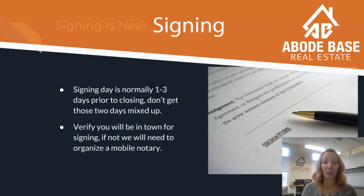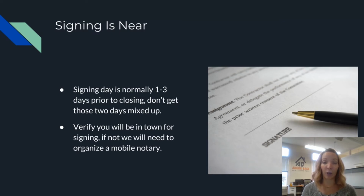Signing will happen usually 1 to 3 days prior to closing. Now, you may not know your exact time for signing until right beforehand. The reason for this is that escrow will not call you and make an appointment for signing until they have all the various documents that they need. Another thing that we need to know during this time is if you're going to be in town. If you're not going to be in town, that's okay. We just need to know ahead of time so that we can schedule a mobile notary.